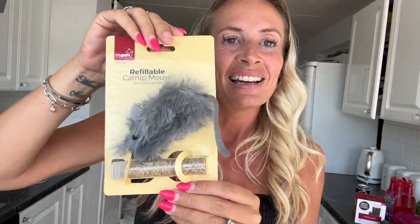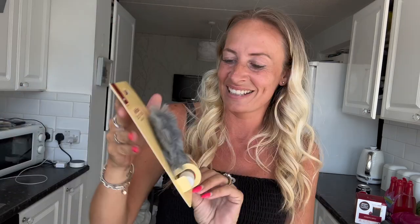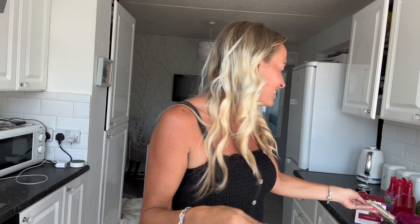I know the collar and the flea stuff was only 99p. So if you do want to flea your cat or anything. And I got him this, look, catnip mouse. So I think you open up the mouse, fill it with catnip, and so I hope he likes that. That was only 99p as well.